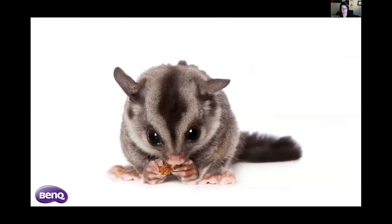Little tiny sugar glider eating a treat, a snack. And if you Google sugar glider photos, studio, white background, you'll see a lot of shots like this. And I wanted something different. And I noticed that he kept running up the foster carer's arm. So we switched to a dark background.